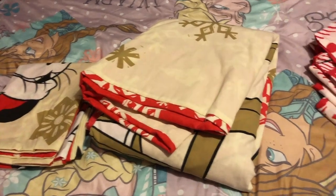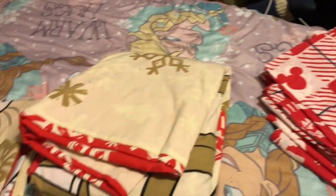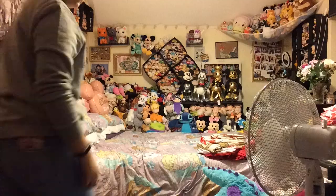The bedding on the left is what I'm going to be putting on, and the bedding on the right is what I will be putting on closer to Christmas.